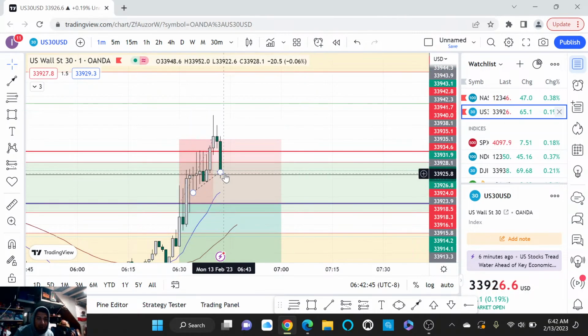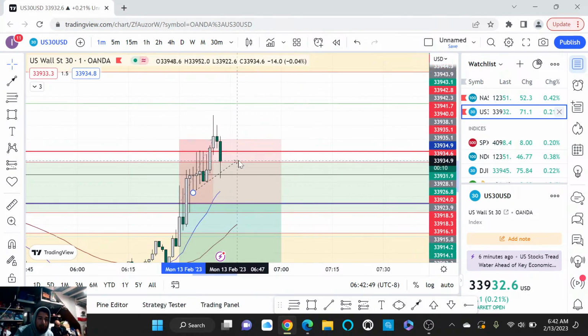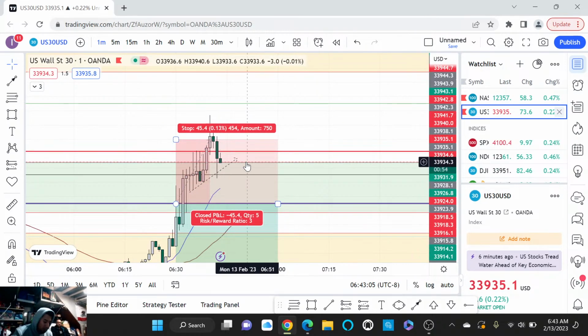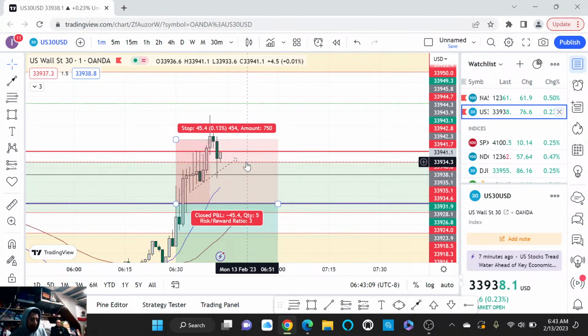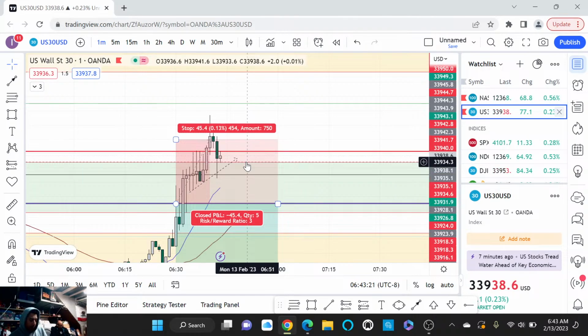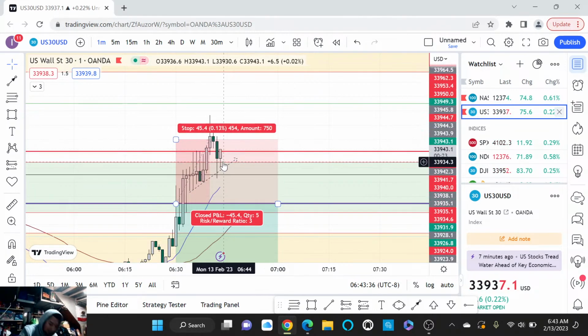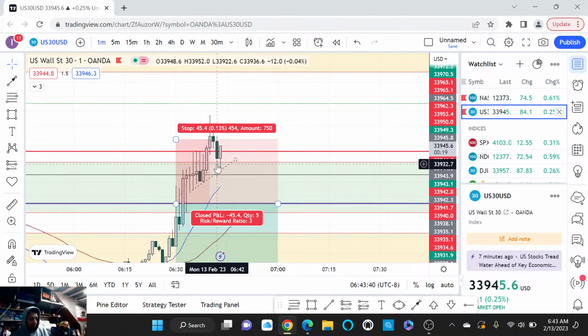But if it doesn't break this, I'm going to hop out and just take my loss, because you see how it's still at this trend line? Yeah, that's a big rejection off of the trend line again. Now it could use this as support and just continue to push up. Just kind of match it here. Yeah, it looks like it wants to continue up. And again, we're on top of the level now. So off of this level, it could use this as support and just continue to push up from here.